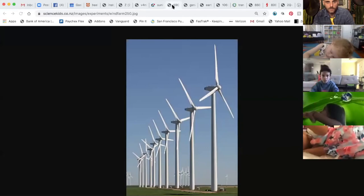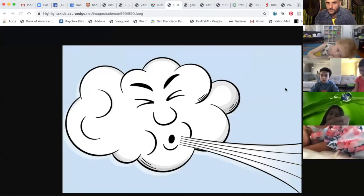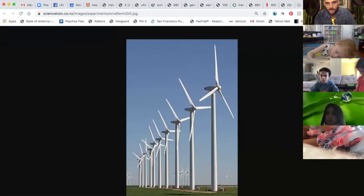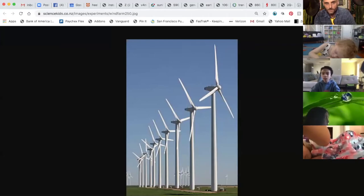It doesn't create it directly. We can't just take our toaster and plug it into the wind, right? We can't take our computer or our iPhone and just leave it on a windy day and it's going to charge. But the way that wind creates, where's our wind here? There's our wind. So our wind blows, and that turns these propellers, and that creates energy. And then that energy through a generator turns into electricity, right?